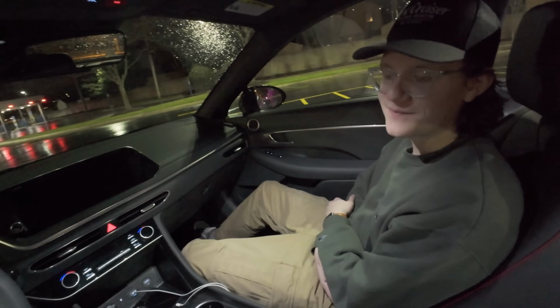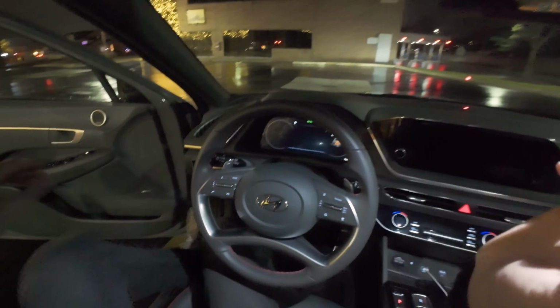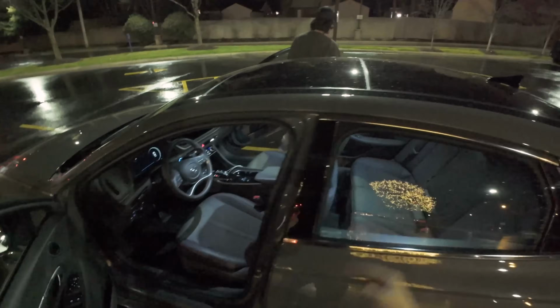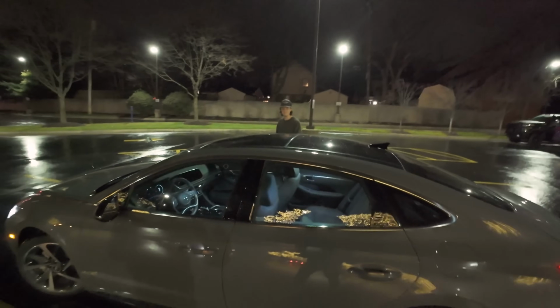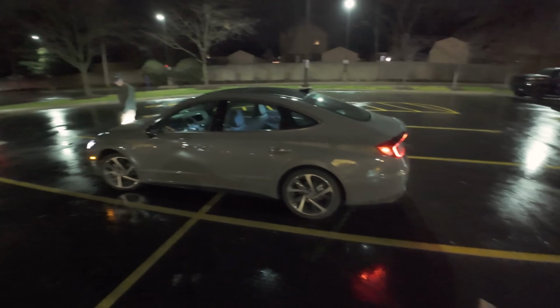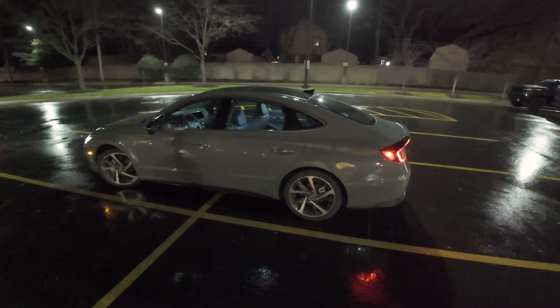Hopefully you don't get a ticket in the next Sonata N Line we drive. Oh God, yeah, or this one. I was being careful. It's not as eager to spin its wheels. Well, this is easier to drive than the Kona N Line because it doesn't do burnouts at every stoplight because of the throttle tuning. The throttle tuning here is actually tuned normally for regular humans.